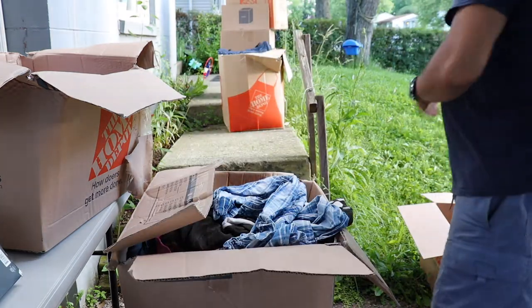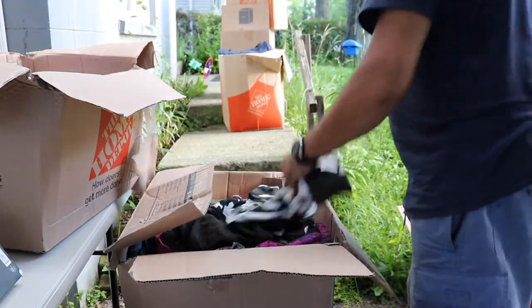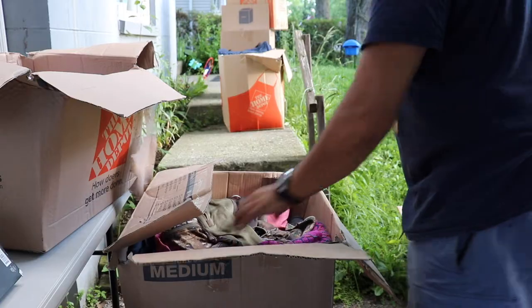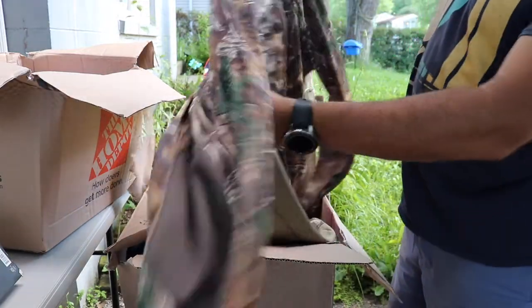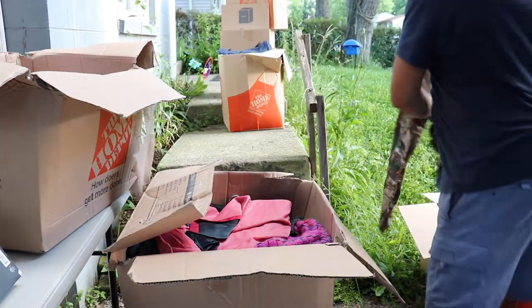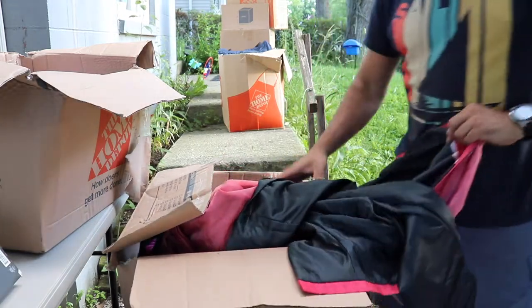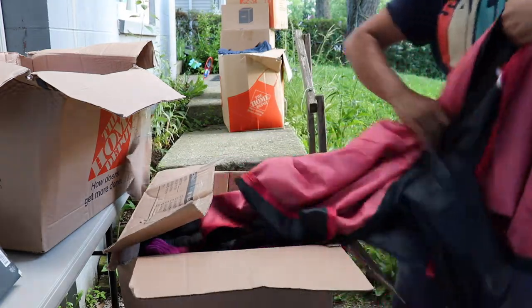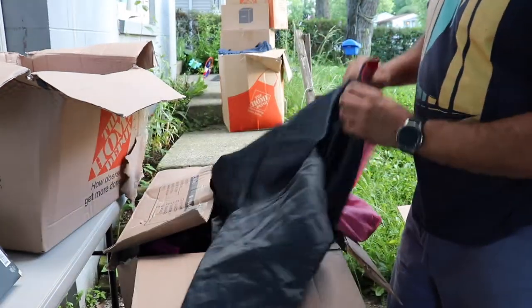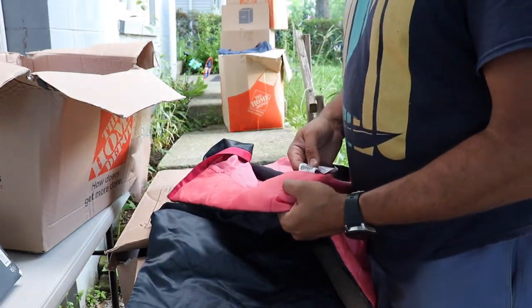Naruto t-shirt. It's nice. Calvin Klein shirt. Puma hoodie. Decent. How is this? Under Armour. This is good. See? It's the stuff I want to see. Not the nail and cream and weird things. I have no idea what they are. Don't get me wrong, if they were in the package or brand new, I'd be very excited.